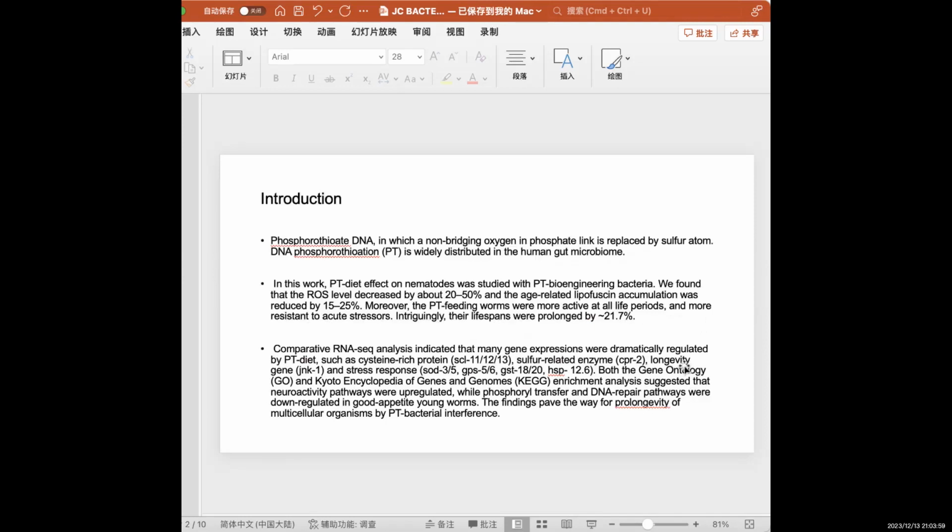So firstly, I want to introduce what phosphorothioate (PT) DNA is. It's where the non-bridging oxygen in the phosphate link is replaced by a sulfur atom. This DNA phosphorothioation is widely distributed in the human gut microbiome, so it is in the bacteria.